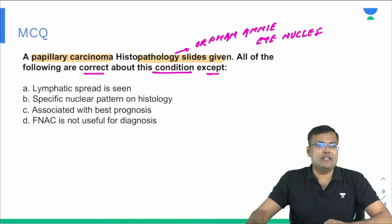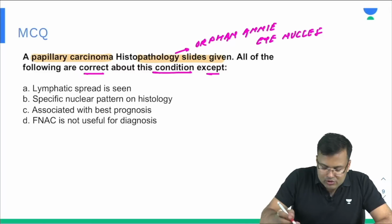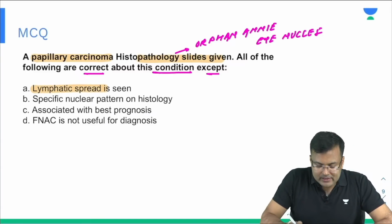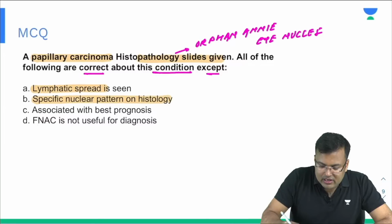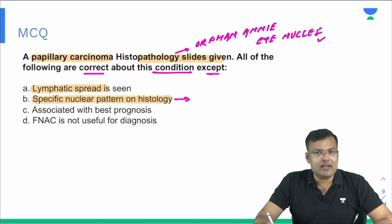Clear? So everybody is correct, guys. This is papillary carcinoma thyroid. And in papillary carcinoma thyroid, the most common route of spread is lymphatic. There is a specific nuclear pattern on histology. And what is that specific pattern? Orphan Annie nuclei.